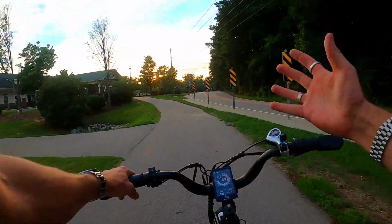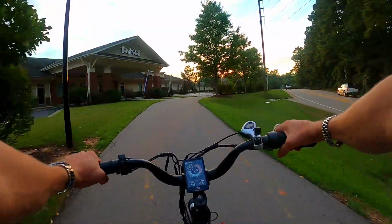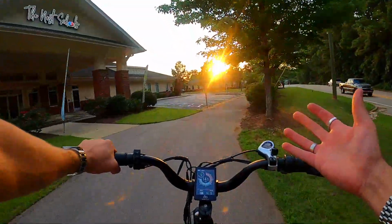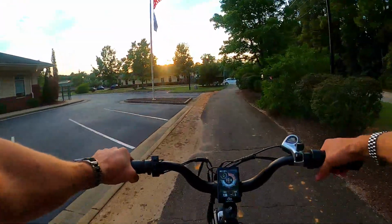The handlebars come up so high, you get that really upright seating position. I wish it had some sort of suspension on it. I'm thinking about adding the Tannis liners to this.